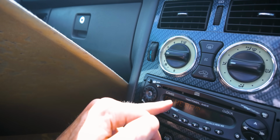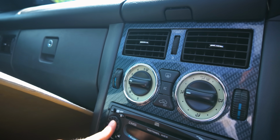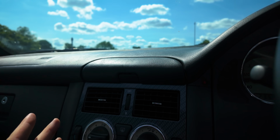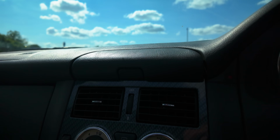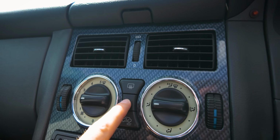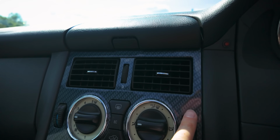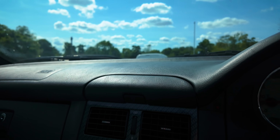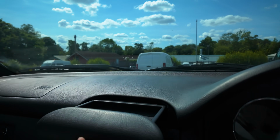Right. Turn my radio off. How do we do this? Press and hold on. So the air conditioning doesn't work. I was told that already. I don't even know whether it has it or not. People often thought that this EC button was aircon, but it's not. That's like economy mode, so that would turn the aircon off. But I think this means that it's got climate, I think. I'd have to speak to Sam at SPR. I'm not entirely sure. Up here we've got some storage.